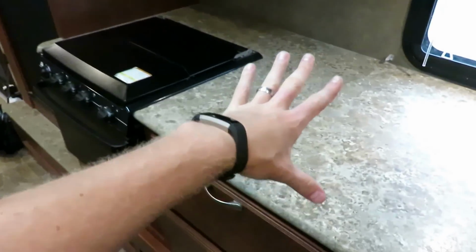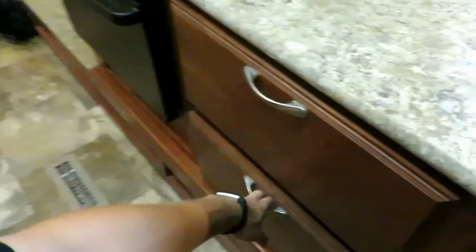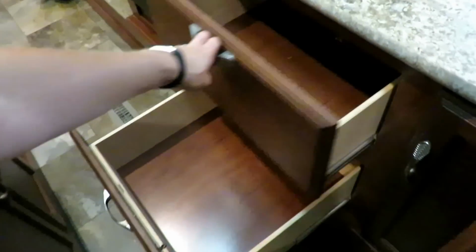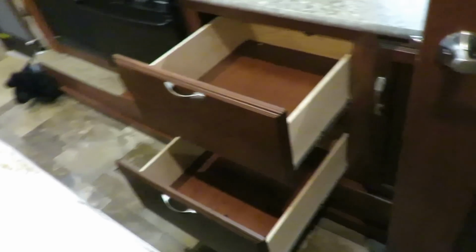Now, where there's counter space, there's cabinet space. The one has to go with the other. So we get great storage in here. We've got a pair of big drawers begging for you. And right next to that, a nice wide open pantry.